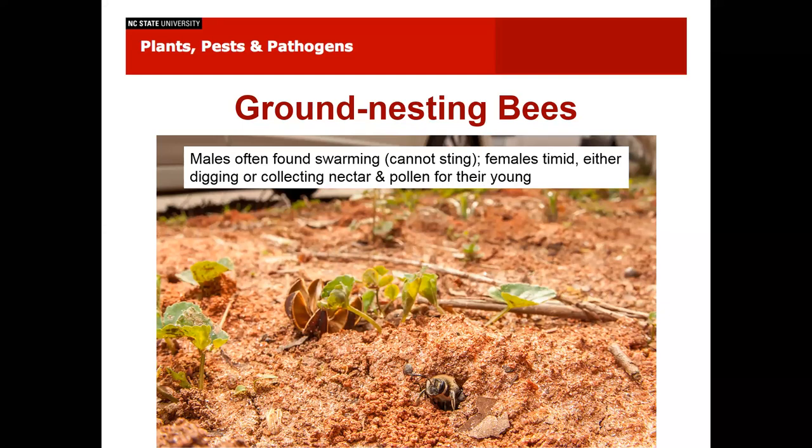So here's one poking its head out of a tunnel. It's probably a female. But males often come out first and are swarming around areas that they like. They cannot sting. They do not have a stinger. No male bees or wasps can sting. The females then will start digging the tunnels and are fairly timid.